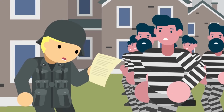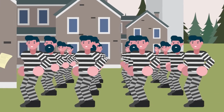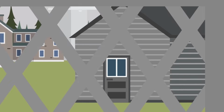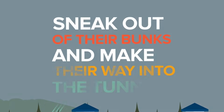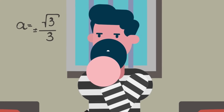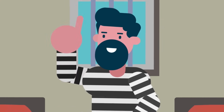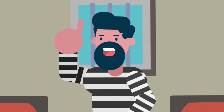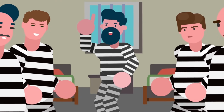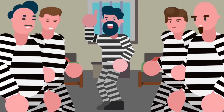The men decide that immediately after 5 p.m. roll call, a group of them will head straight to the tunnel and wall themselves in until after lockup at 9 p.m., when the rest of the group will sneak out of their bunks and make their way to the tunnel. A mathematician amongst them calculates that the tunnel will be able to support up to 33 men for 6 hours before the oxygen runs out and the men asphyxiate. The figures and the math are both rough, but it's the best the men have to go on.